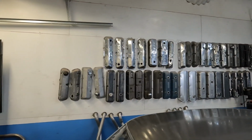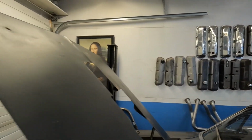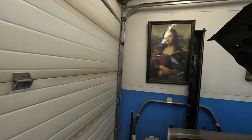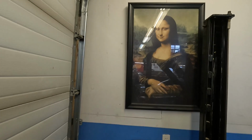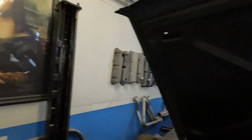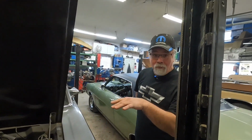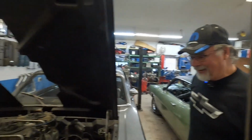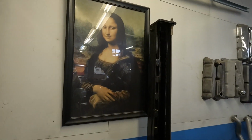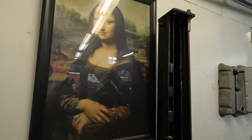So there's the part of the valve cover collection. I've got to point this out because this kind of blows my mind. Talk about rare stuff in Curtis's garage. Don't tell anybody about that. You've got the Mona Lisa hanging on the wall. Keep that down low, you guys. We don't want any environmentalists coming in, throwing stuff at it, splashing stuff on the painting. But that's cool.